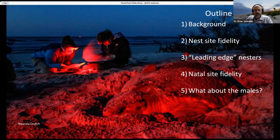I'm going to circle back to natal site fidelity, which is where a female is nesting relative to where we think she hatched. And then finally, because we so focus on females when it comes to sea turtles, I'm going to try to give the males a little bit of love in terms of what we've learned looking at relatedness of our nesting females about the males.